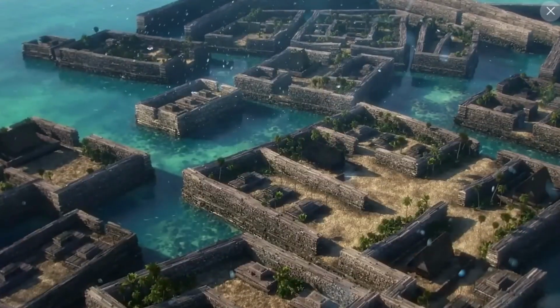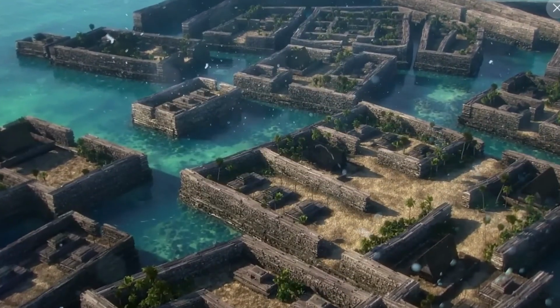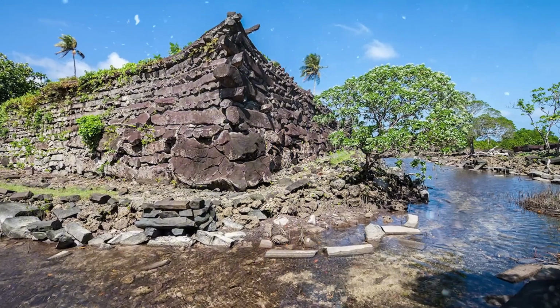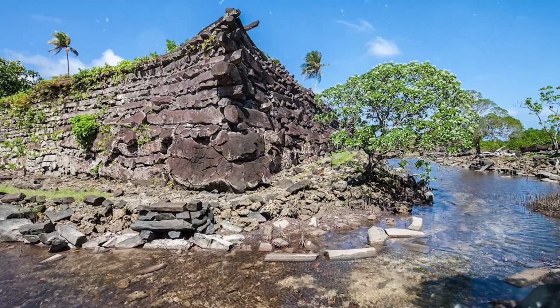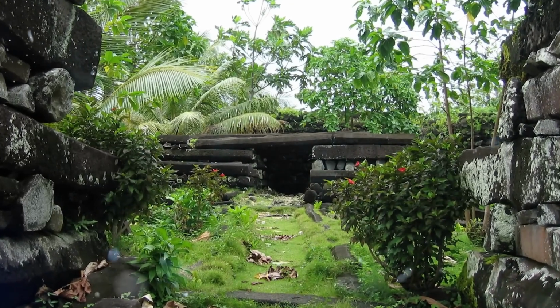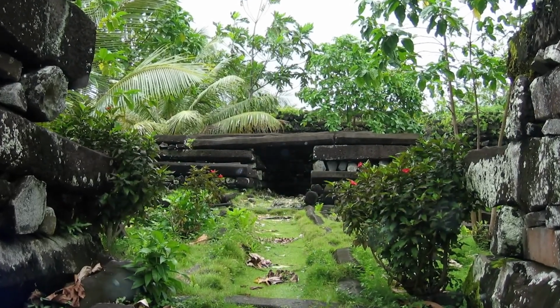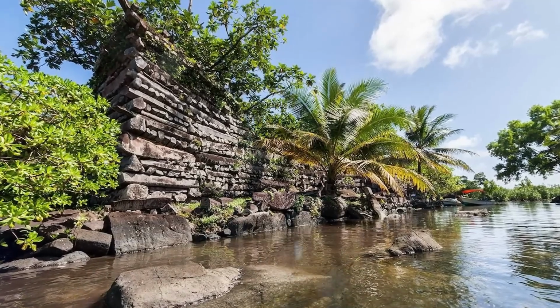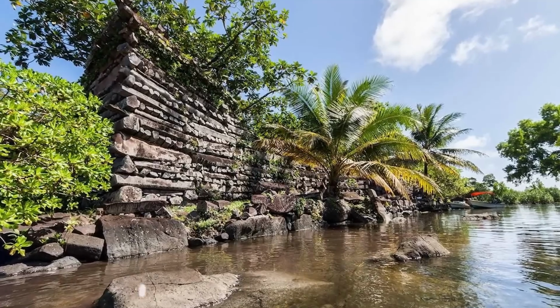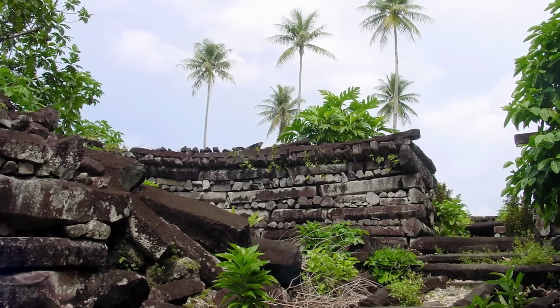Nan Madol in Micronesia is an ancient city built on over 100 tiny islets, earning its nickname Venice of the Pacific. There's a lot of mystery behind how it was built. Local legends say two wizard brothers, Olishipa and Oloshipa, arrived from across the sea in a giant canoe, and they wanted to create a place to honor the gods of the sea and harvest. After two failed attempts to move giant stones to the site, they used the magic of a dragon to levitate the blocks. Nan Madol's construction is still being studied today.